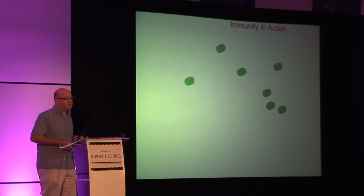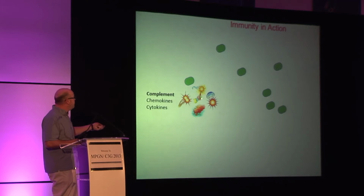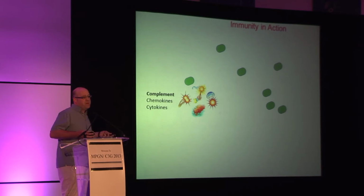So let's do a little bit of immunity in action. Here we go. So our bacteria are in the blood. And the first thing we get are flares. Complement is like a flare, a distress signal. This is bad. This is not good. This bacteria is in our system. I don't like it. There are other types of flares, but we're going to talk about complement.